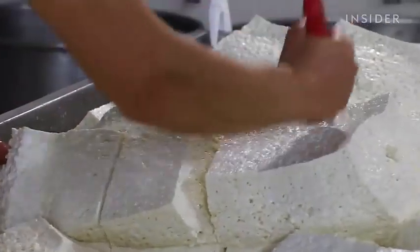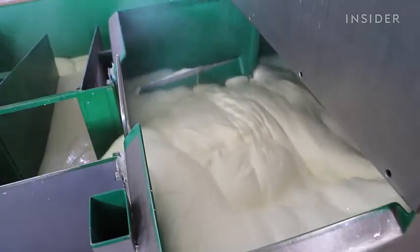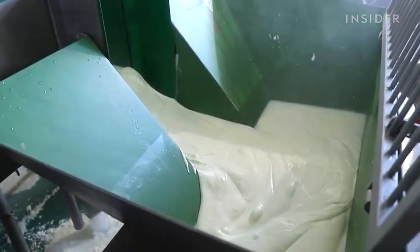The curd is cut into smaller pieces and is placed into this machine, which will cook it at about 96 degrees Celsius. That's about 204 degrees Fahrenheit. This stretchy dough that comes out is now ready to be turned into mozzarella.